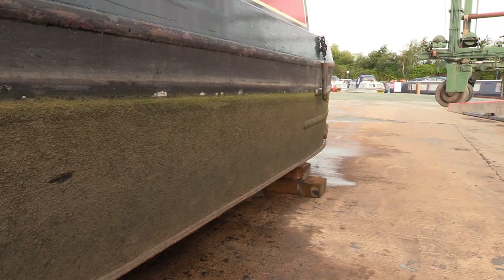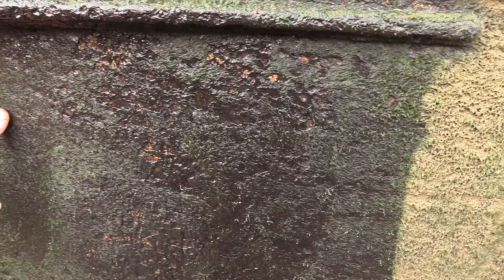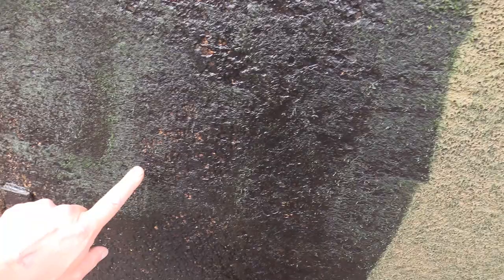All this here is just green algae. Some of the old blackings stayed on, and the stuff that's not so good has been blown off with the pressure washer. And the sacrificial anodes look almost the same as they did 2 years ago.